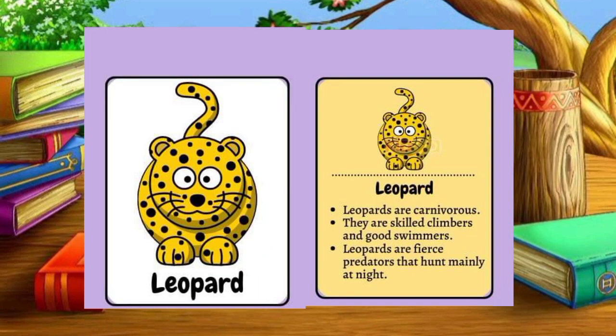Leopard. Leopards are carnivorous. They are skilled climbers and good swimmers. Leopards are fierce predators that hunt mainly at night.